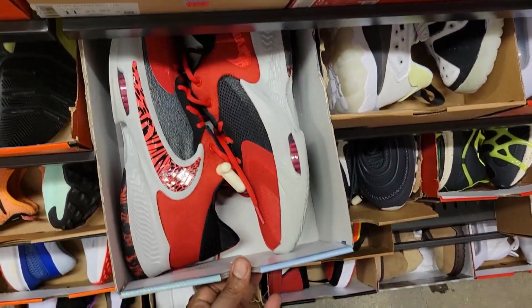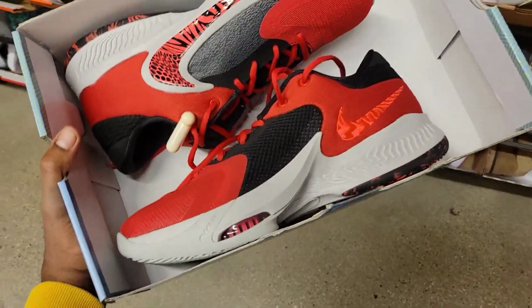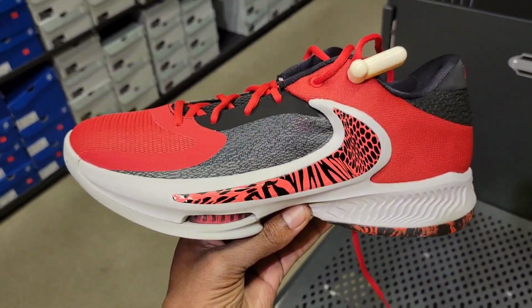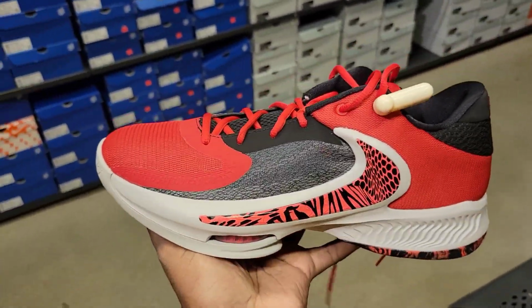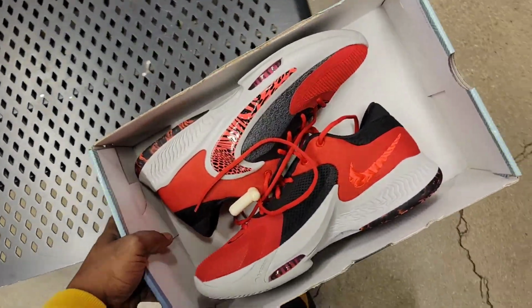They do have one of the recent colorways of the Zoom Freak 4, 130 with 20% off. I like this colorway, and it's weird. At first, I only saw these in grade school sizes, so it's good to see them have these in men's sizes because this colorway is not bad. Let me know what you guys think about these. Still full retail with 20% off on them.